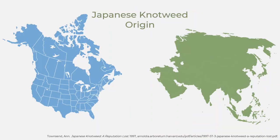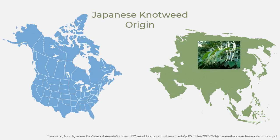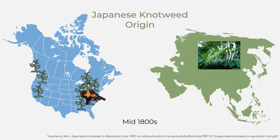Originally, the Japanese knotweed, indicative of its name, is native to East Asia, where it is able to tolerate extreme climates and terrains such as volcanic plains. In the mid-1800s, this plant became popular as an ornamental for Victorian-era gardens, and as an erosion control due to its deep and interwoven roots. However, it soon began spreading uncontrollably due to the suitable environment and moist continental climate.